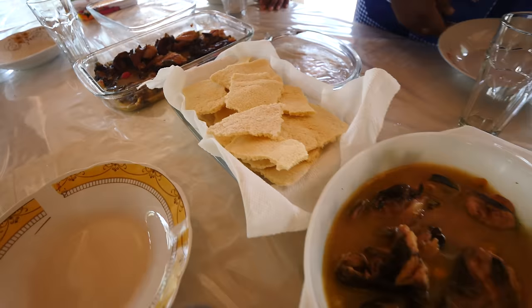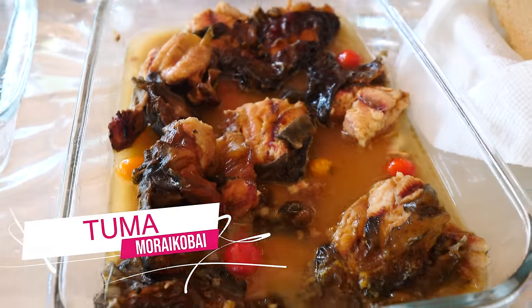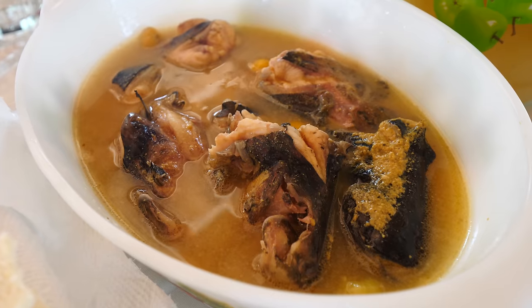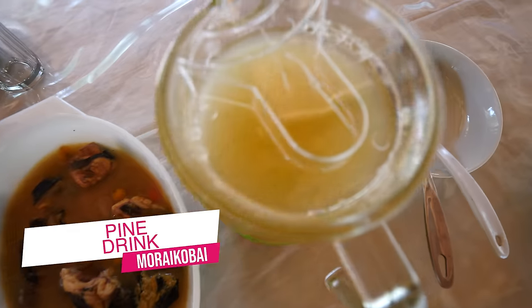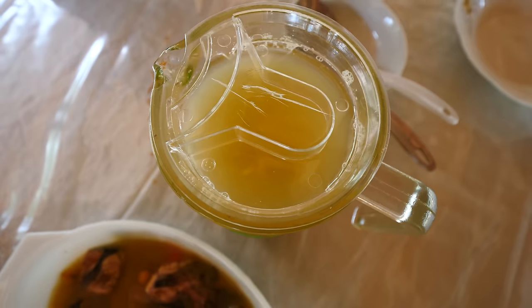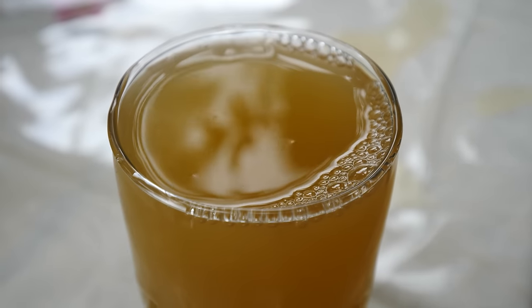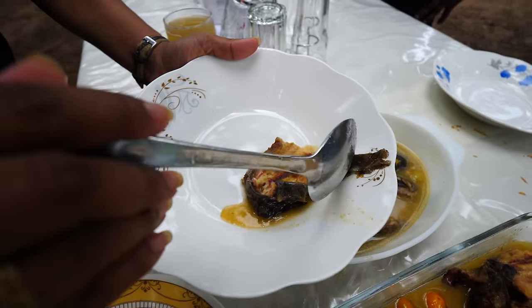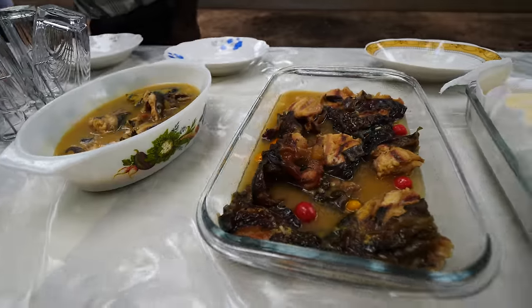Tuma. It goes with cassava bread. This is imiri. We don't have bone. This is the smoked imiri. And this one, fresh imiri that did not smoke. Just fresh. And here we go, this is our pine drink. If you can see at the back, you can see pine cone. From there you get pine and you make your own beverage. Locally made. Wow, what a long morning, huh? So it's time to eat. So we have the two tumas. We have two different cassava breads.